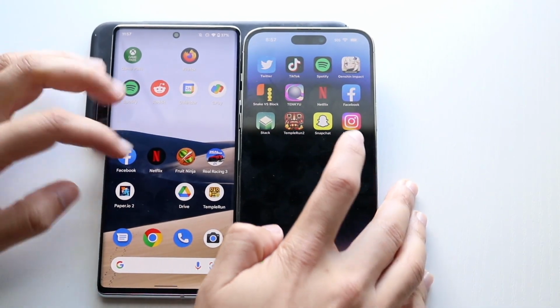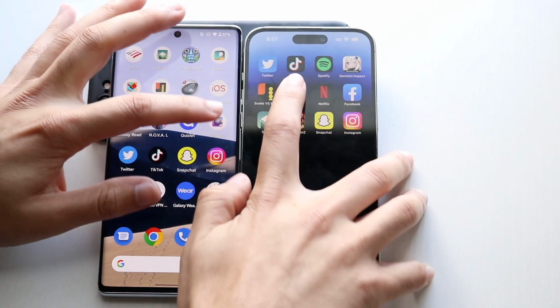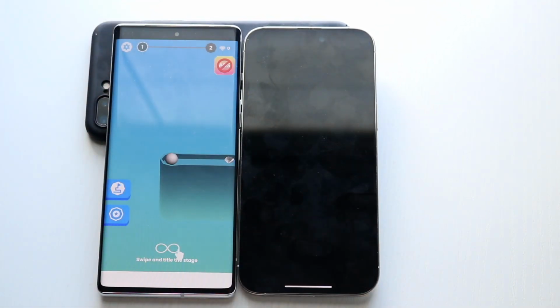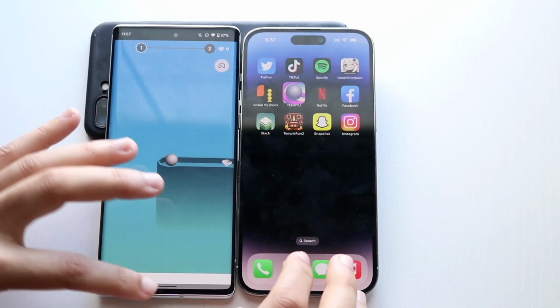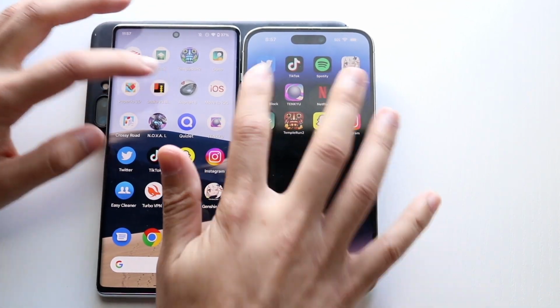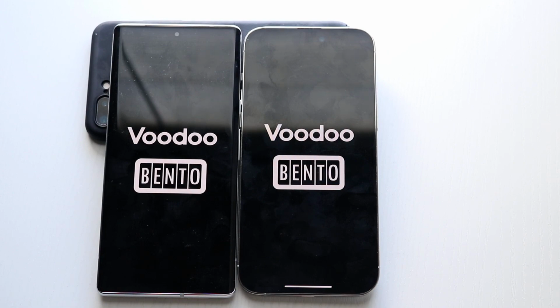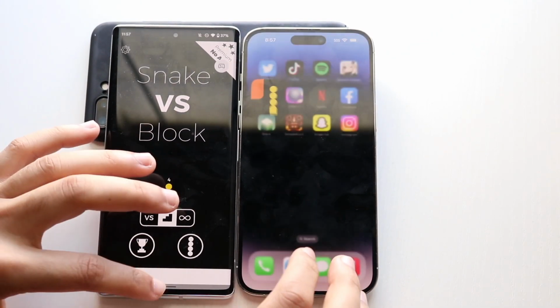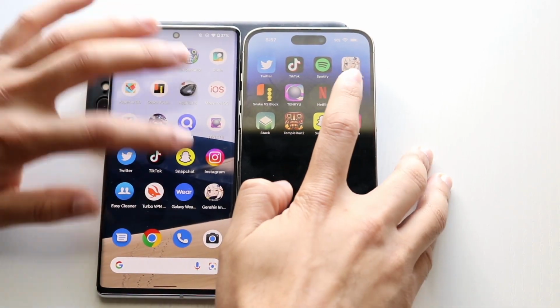Let's try Thank You, 3, 2, 1. Okay, Pixel 6 Pro was like almost instantaneous right there. Let's go and hop out of this one. Let's do Snake vs. Block, 3, 2, 1. And the iPhone 14 Pro Max slightly faster there as well. Let's try Genshin Impact, 3, 2, 1.